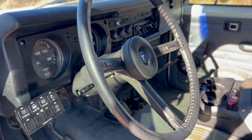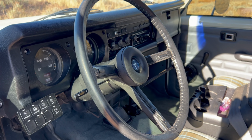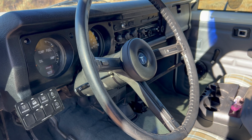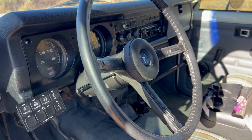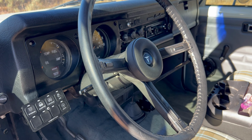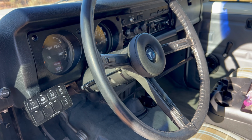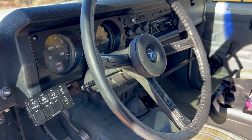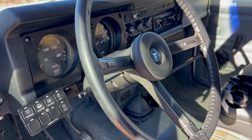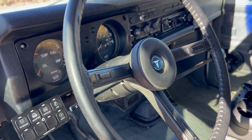On the driver's side, we've got the original steering wheel that's been leather wrapped. We've got a Switch Pros style switch control panel there that controls the rigid 30-inch light bar on the front bumper, backup lights on the rear bumper, air compressor under the hood, interior dome lights, and I've got some accessory USB chargers on the passenger side underneath the dash.